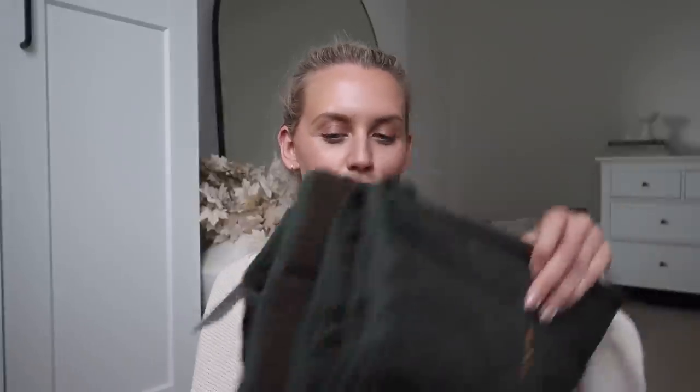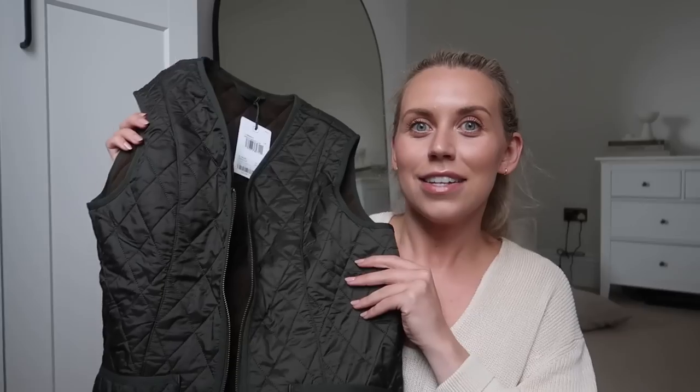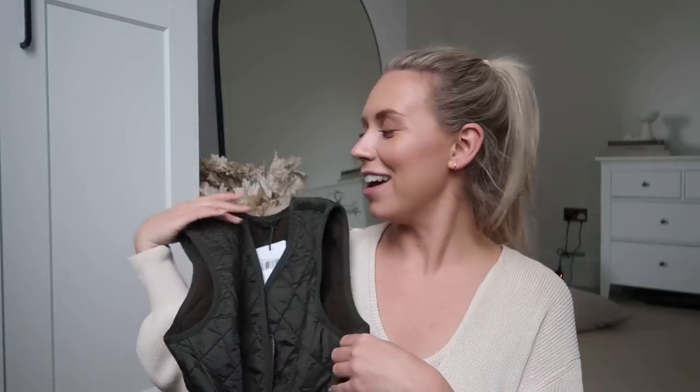But anyway, I'll show you this from Barbour and then show you a couple of other monthly favourites that I wanted to mention. This gilet, I did mention it in an autumn wishlist recently that I was after some kind of fleece-lined gilet, which I feel like throughout autumn and winter is going to be a good staple for me for my dog walks, which, let's face it guys, I do at least two dog walks every single day, and especially when we do the nicer dog walks on a weekend where we maybe go for food afterwards, to have nicer dog walking attire is just something that I get my wear out of and I really enjoy.